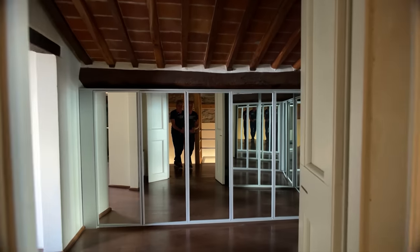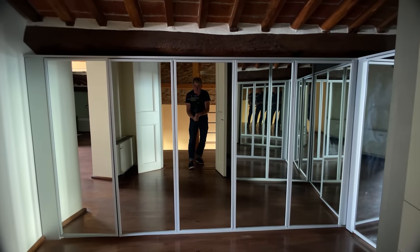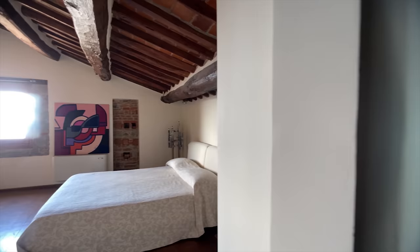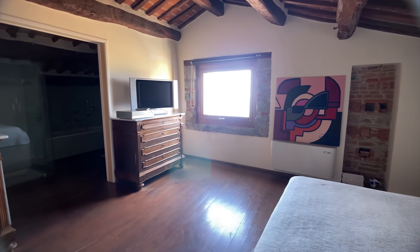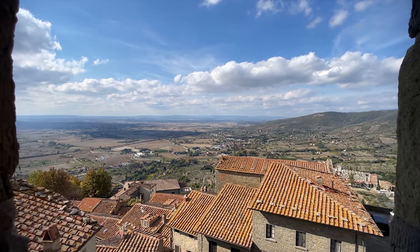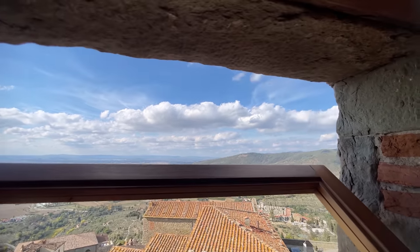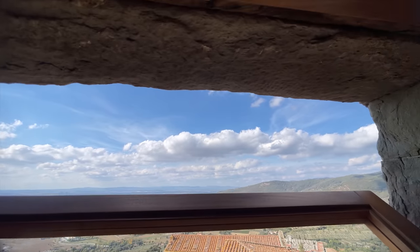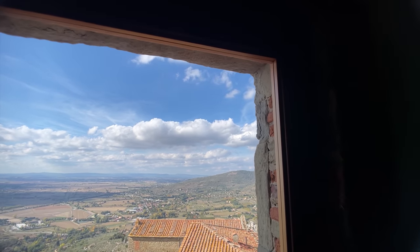Fantastic. Right. Closets. Closets with mirrors. Master bedroom. Can it open? What a view. I can't hold the gimbal high enough to get out of there. Personally, I would change that window myself.